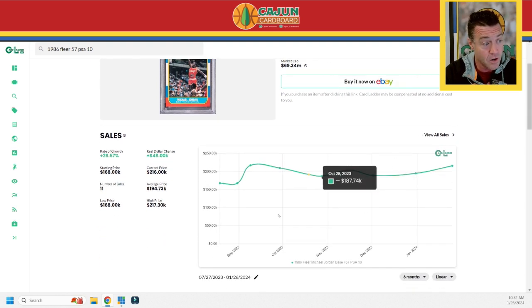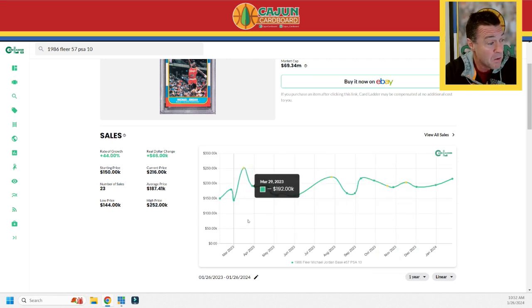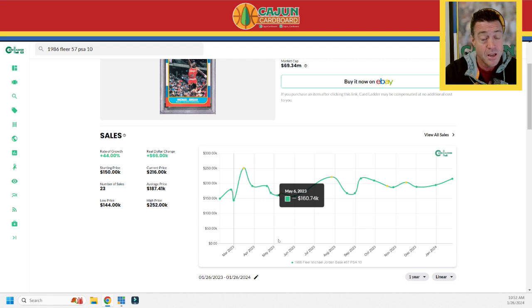Here's what the card's done over the last 6 months. It's up. I don't know what else to say. The card is up over the last 6 months. Look at the card over the last year. You're in denial if you don't think this card's starting to run again. I like that it's going up and to the right, but I like that it's going up and to the right at a reasonable pace, right?